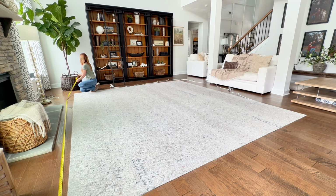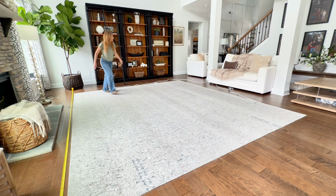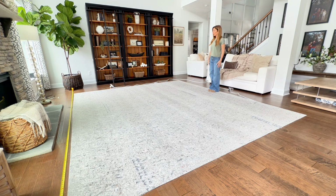So now I'm just measuring to make sure that the new rug is going to be centered in the space, because once we put it down, I have no intentions of moving it again. I really want to make sure that we get it right the first time.